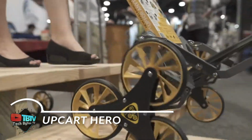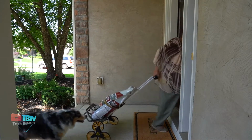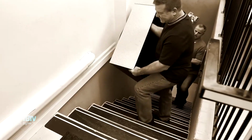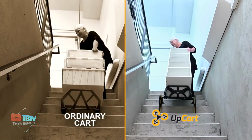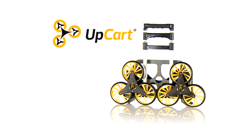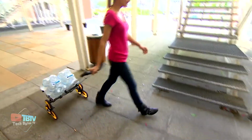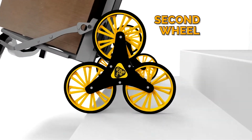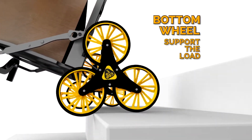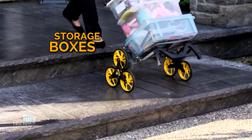With a load capacity of up to 64 kilograms, the UpCart Hero is ready to handle any load you throw at it. Whether you're hauling groceries from the supermarket or moving furniture around your home, this cart is up to the challenge. With UpCart Hero, you'll never have to worry about carrying heavy items alone again. One of the standout features of UpCart Hero is its collapsible design, which requires no assembly. The makers of UpCart Hero offer a lifetime warranty, a first in the cart industry.